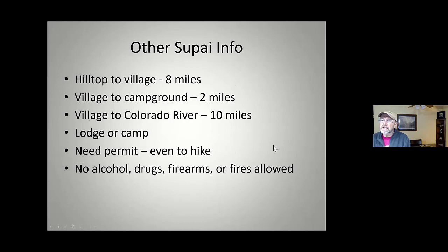Now, if you want to go down here at all, it's not a national park, it's a reservation, so you need a permit even to hike down there. And they have the rule that you should have no alcohol, drugs, firearms, and there's no fires allowed down there.